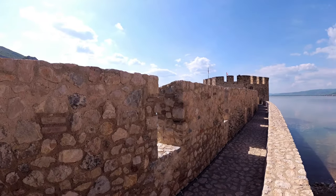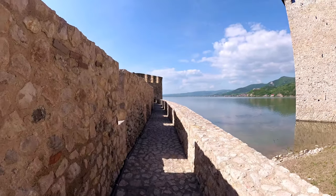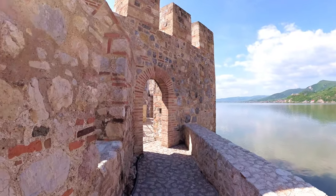Various myths and legends are related to this beautiful fortress, and it is not known exactly who built it or when.